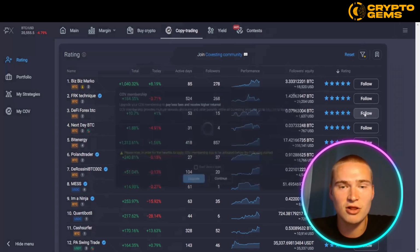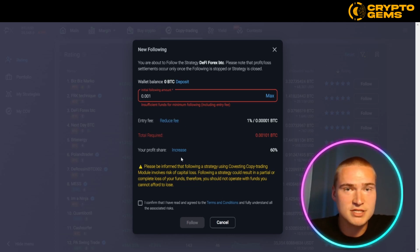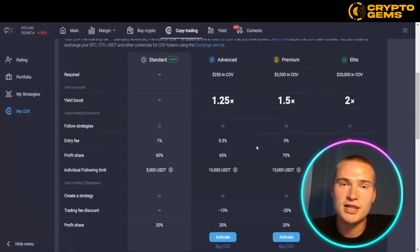Again, you can click follow, continue, and then you get to this screen where you can enter your initial following amount, again from funds that you have deposited earlier into your PrimeXBT wallet, and the entry fee can be reduced and your profit share can be increased by one simple thing, and you can check that if you press it. Then you get to this screen and you can see that if you have a certain amount of dollars in COVE, which is the co-vesting token, you can get lower fees and a higher profit share while copy trading on PrimeXBT.